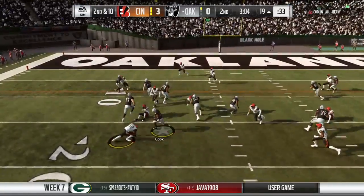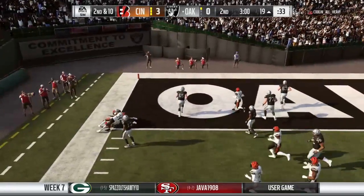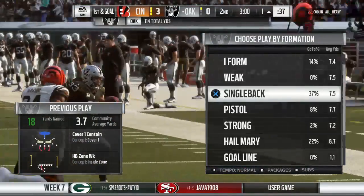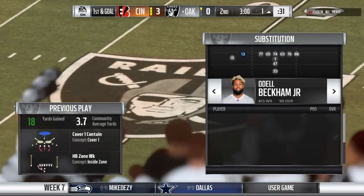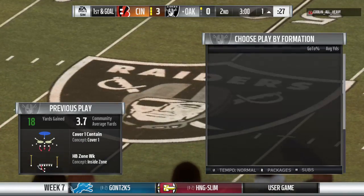Handoff comes to Cook. Cook with a first down and much more. 18 yards there, and it'll be a 1st and goal. At this stage of the game, the run-pass numbers are a little bit out of whack because most of their yardage has come through the air. But in a sense, that just sets things up for big runs like that because the defense might be a little bit off balance. They pick up another first down with that run.